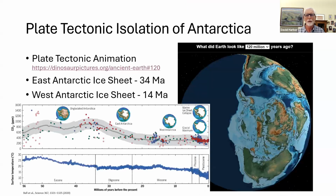So if we go back in geologic time, Antarctica wasn't glaciated. If we go back 50 million years ago, it wasn't glaciated, but starting 34 million years ago, it was glaciated. And part of that is global climate related. The temperature of the Earth has been cooling for the last 50 million years. Part of that is due to the erosion of sediment off of newly created mountains, and the weathering of those rocks sucks CO2 out of the atmosphere. And so the Earth has been cooling off.